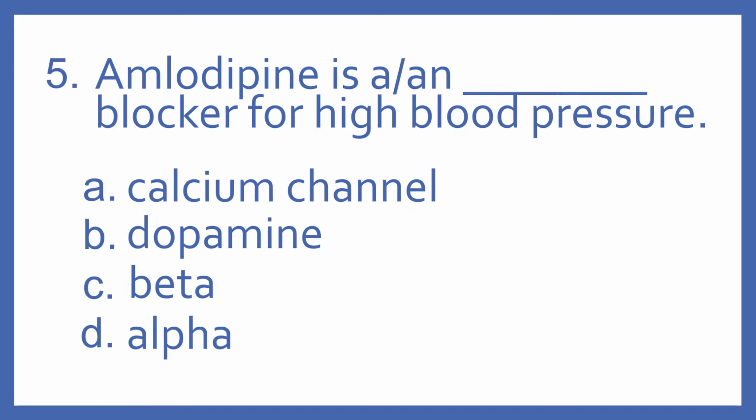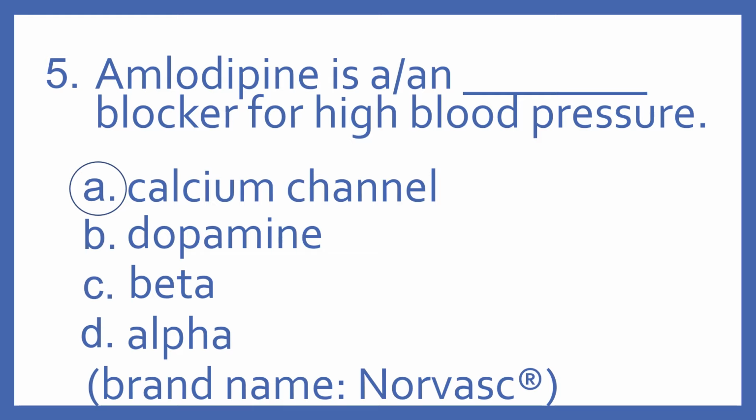Number 5. Amlodipine is a or an blank blocker for high blood pressure. A. Calcium channel, B. Dopamine, C. Beta, or D. Alpha. And the answer is A. Amlodipine is a calcium channel blocker for high blood pressure. And the brand name of amlodipine is Norvasc.